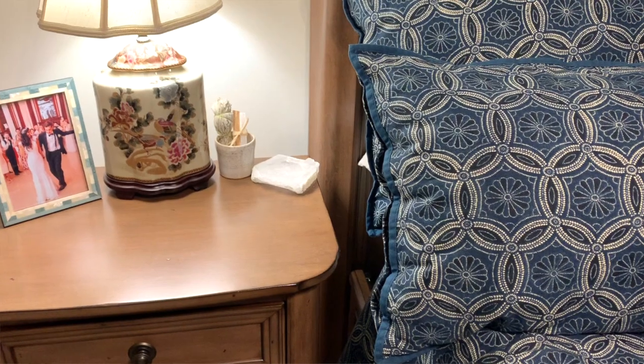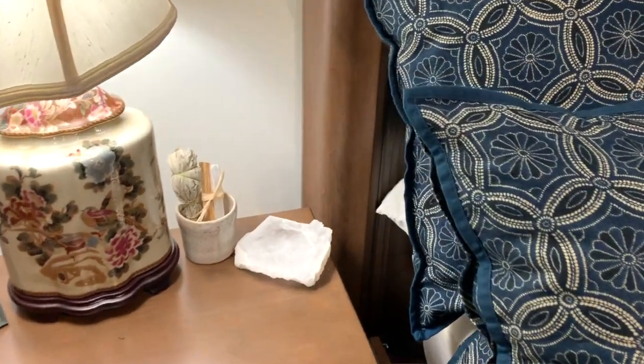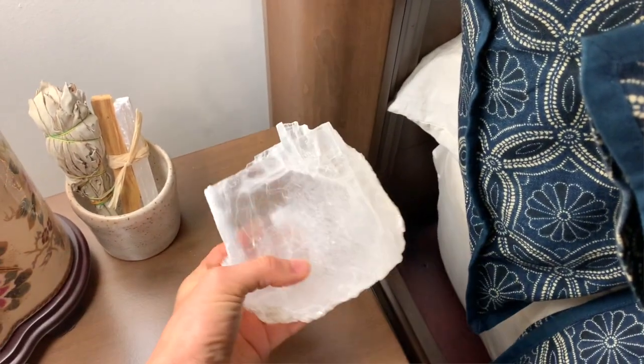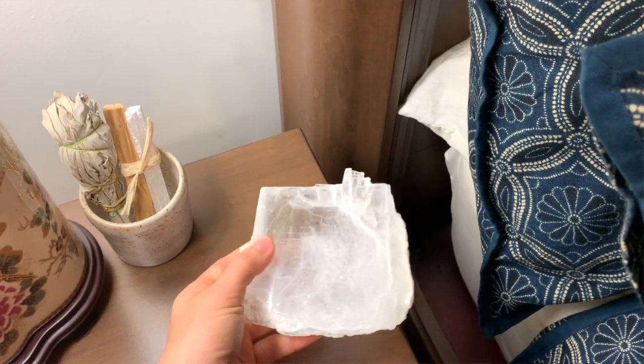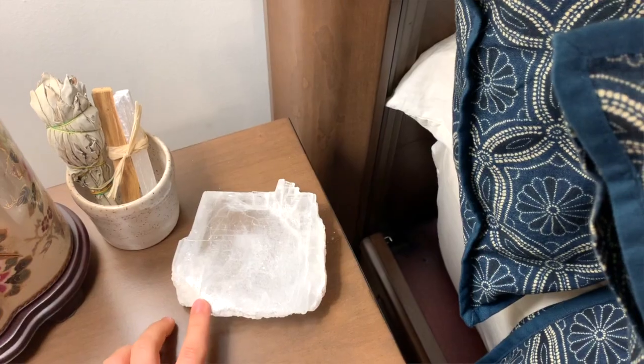Again, selenite's very cleansing, and when you go into your bedroom, this is a time of rest. This is a time of calm, quiet space that allows you to rejuvenate and wake up and feel ready for the next day. So it's really important to me to have selenite in this space to just kind of create this really calming, soothing energy that allows us to lay our head down on our pillow and just start to calm down.